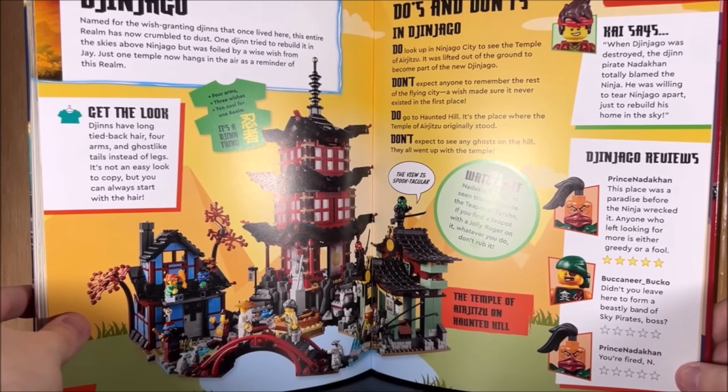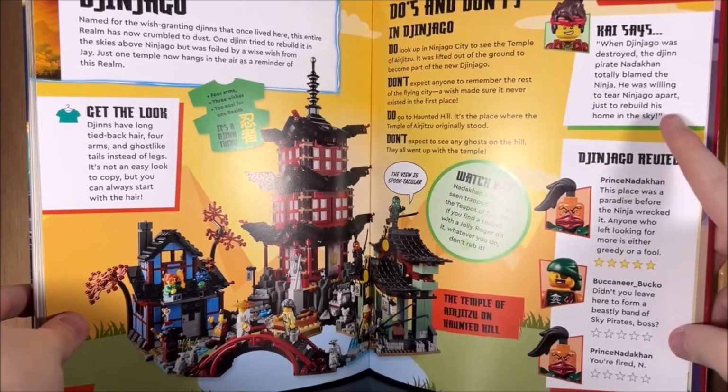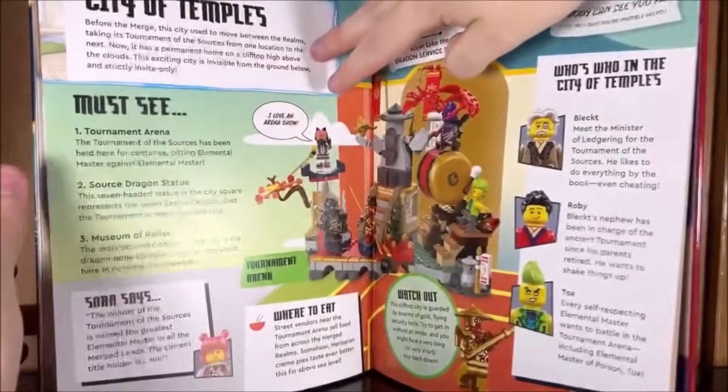Jinjago do's and don'ts. And for some reason, it doesn't mention, at least not from what I can see, that Aracor is rebuilding Jinjago. So, okay, they pretty much just talk about how Nauticon rebuilt it during Skybound. And apparently Kai remembers Skybound. So there you go. Kai is telling us about Skybound for some reason.